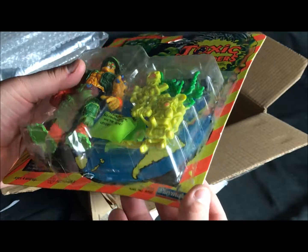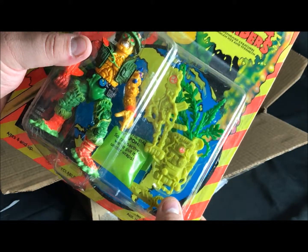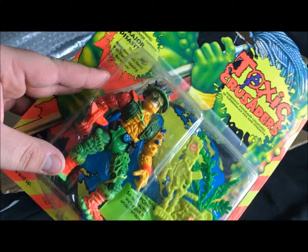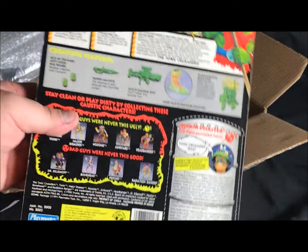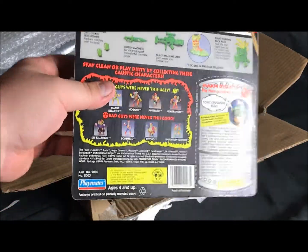Supposedly mint on card, but then, of course, looks like that adhesive over the years finally called it a day. But this is one of my favorite Toxic Crusaders figures. Just the intricate design of this figure. I have it loose. I think Curtis picked it up for me at a toy shop in Monument or something, so it wasn't on camera or anything. But here's the packaged version.